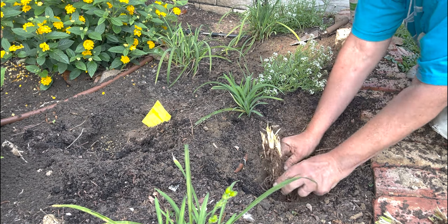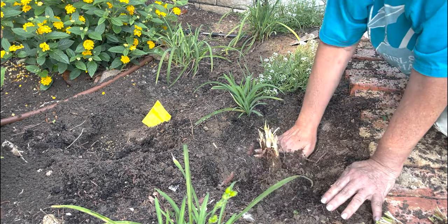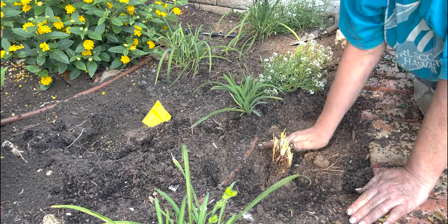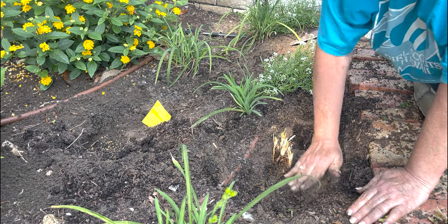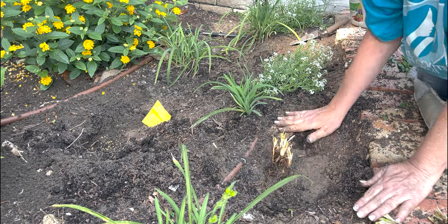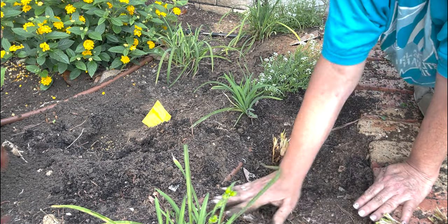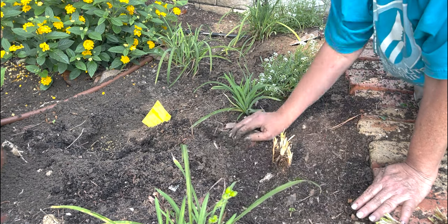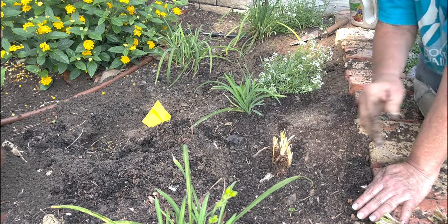Put the daylilies over the little hole and start putting the dirt back up around it, and then, you know, tamp it in and put the soil back over top of it. Doesn't have to go too deep. They're not very deep roots. But there is a nice big hole there for them to grow into. Nice deep hole there for them to grow into.